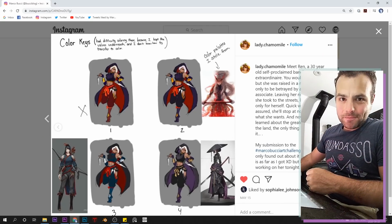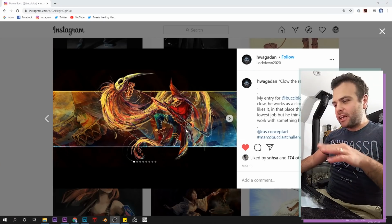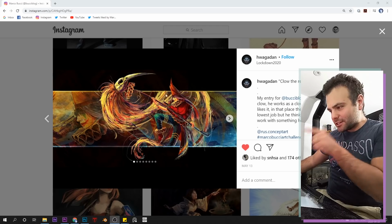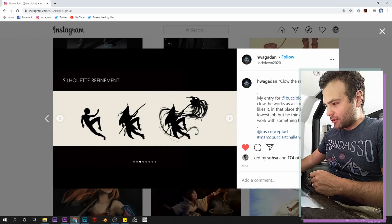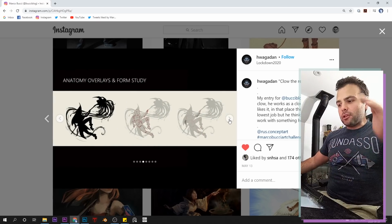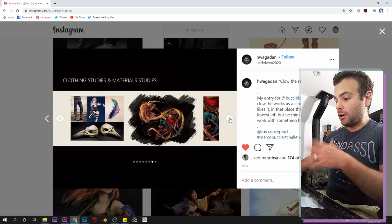Thanks, Lady Chamomile. This one here by Howagadon. There's a lot of stuff in it, yet it still feels cohesive. Like I can still see that character. I think the way it's achieved is that the accessory the character's holding is echoing the gesture of the character. There is a flow that they follow through the picture. And of course, the colors are nice and bouncy and playful as well, which always helps.